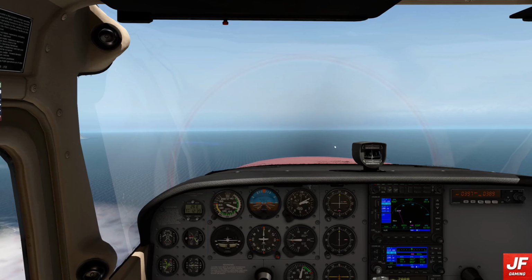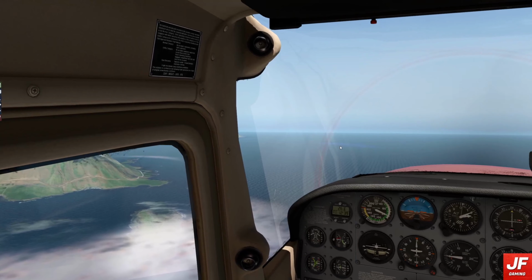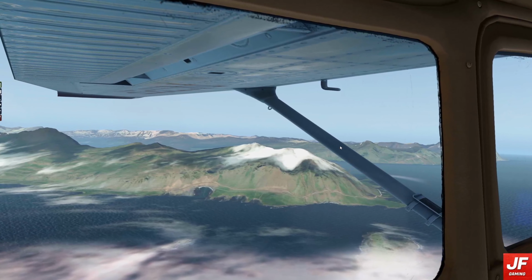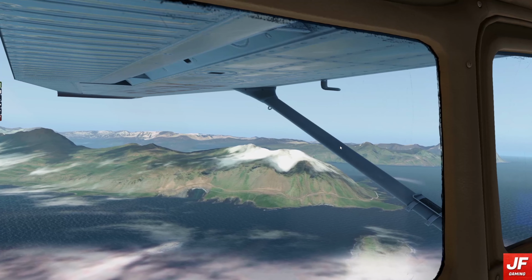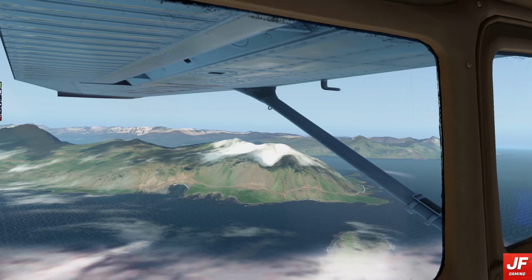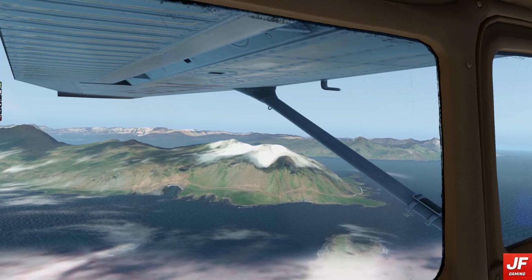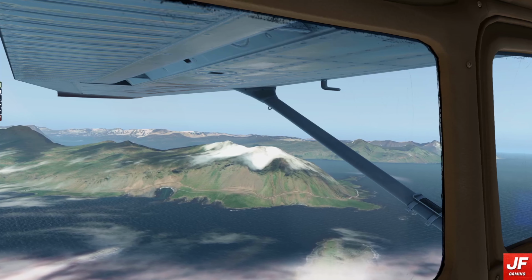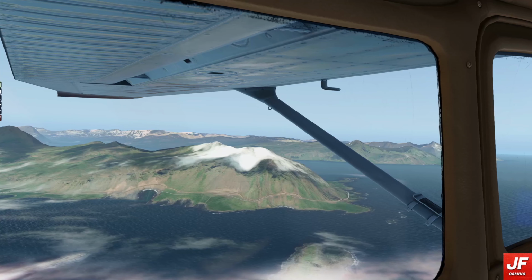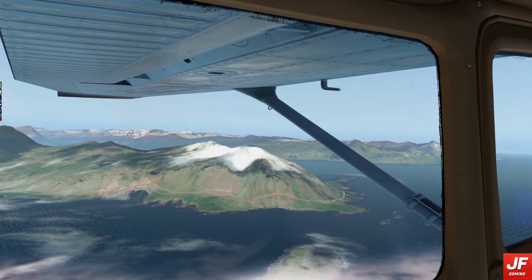So we will continue on this route for a little while longer so that we can make sure we get in for the 26. That would be the best idea, I think. Need to make sure we have enough time to turn round and get ourselves lined up with the runway and everything.